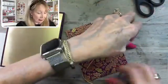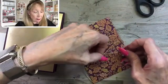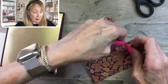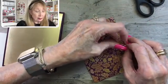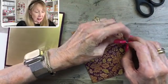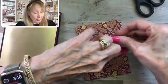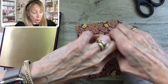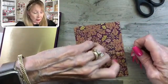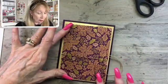So it's very easy. You can leave it as a knot if you want. For my sample, I went around twice. This time I think I'm only going to go around once. The thing about this card is, I'm telling you, it's easy. There's not much to do because the paper is so beautiful. You want it to shine, and so you don't need to do too much. So I'm going to tie a knot right there, and I'm going to wait and tie a bow in a little bit. And then I'm just going to glue this on.